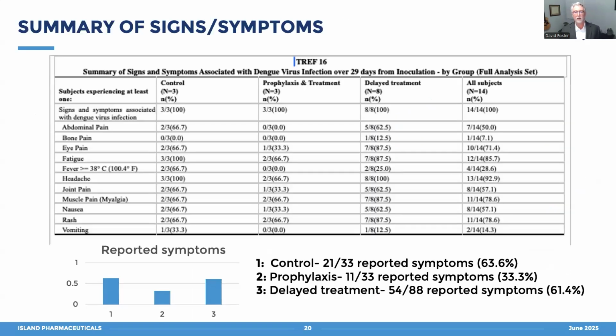I want to change course a little bit now and talk about signs and symptoms. I can see that this is probably a little bit fuzzy, and I apologize for that. But like we did in the first slide showing you the dengue challenge, there's a variety of signs and symptoms that we're monitoring coming out of this study. As it turns out, there's 11 signs and symptoms here.